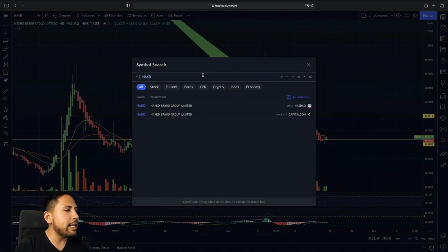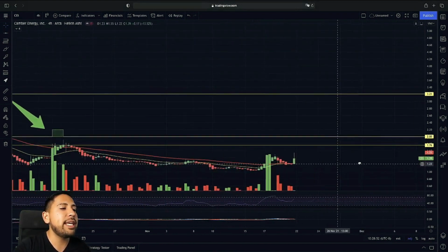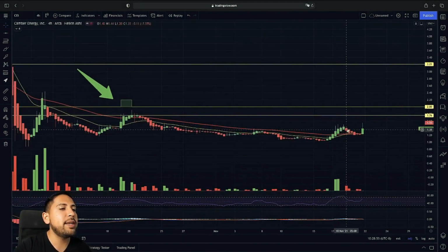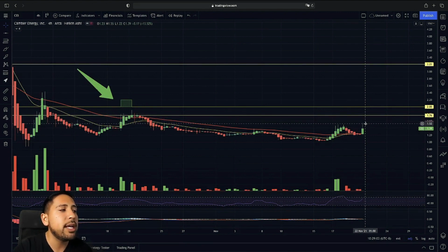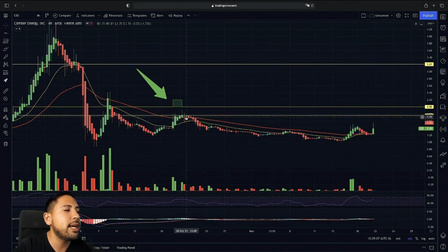Now, the next one I'm going to go over with you guys here is CEI. It had a major spike going into after hours on Friday, looking to see if we can continue to gap up. As you guys can see, we are getting right above our previous rejection to the upside. Looking to see if we can reclaim 175 going into this week is going to be very key. We are trying to hold over 150 going into pre-market, but if we can break over 175, that would be very key. As you can see, we got our rejection just to the upside previously.